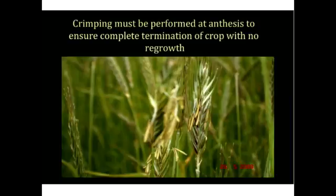I've mentioned this a couple times. Crimping has to be done with cereal grains, not just rye, but any cereal grain, at anthesis. And anthesis is the phase of flowering. What we're looking for, and I'm not sure how well you can see it, is the anthers coming off of these heads. When you roll or put your hand across the top of that crop, you can see the yellow pollen come off the crop. When the crimper goes through the field, it's just a massive yellow pollen cloud coming off of there. But that's the phase that we're looking for with cereal rye.